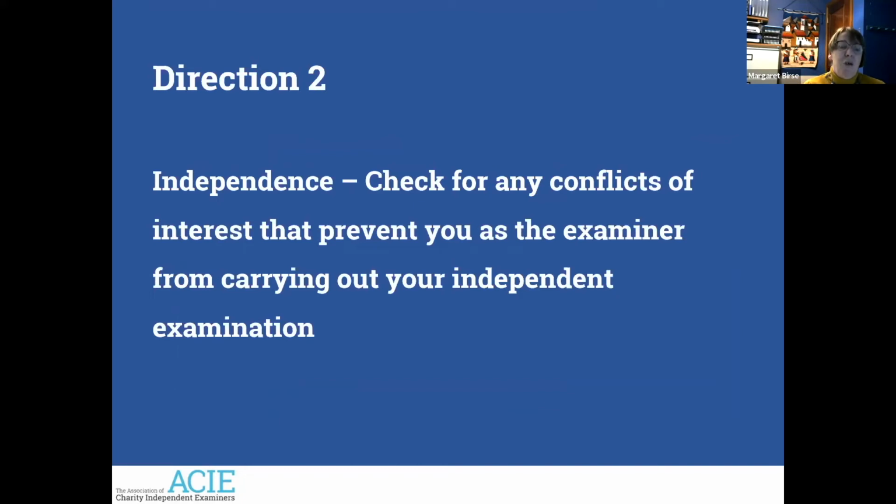If we move on to direction 2, this is independence. It's called an independent examination, so the independent examiner has to be independent of the organisation. You have to check for any conflicts of interest that might prevent you as the examiner from carrying out your independent examination. You must not be influenced or perceived to be influenced by close personal relationships with the charity trustees, by being a major donor to the charity, by having control or significant influence over a funder of the charity, or through any day-to-day involvement in the administration of the charity being examined. So if you're on a committee of the charity that involves you influencing or being involved in the day-to-day administration of the charity, you cannot independently examine those accounts.